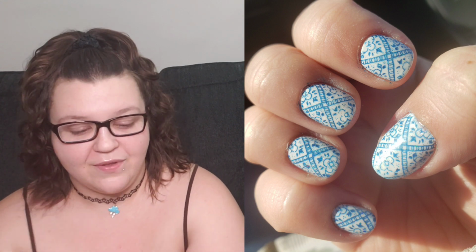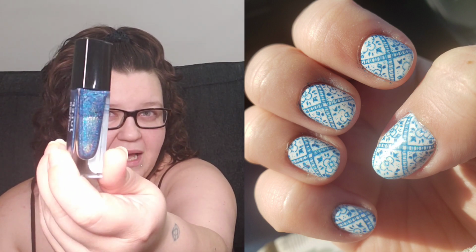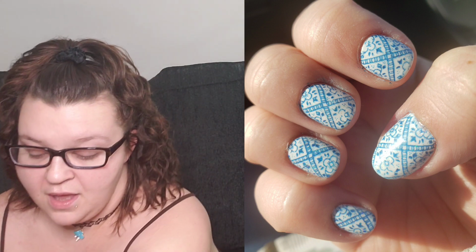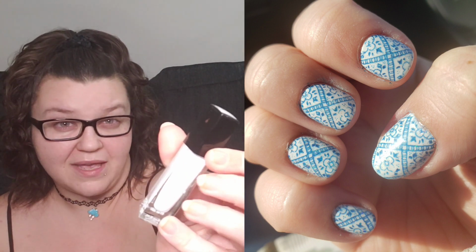Let me just show you. We've got this Eliza by Julep, which is a holo dark blue cobalt navy type color. You can see that the holo pigment is really strong in this one. And then I used Lottie by Julep as the white because this is more of a stark white.